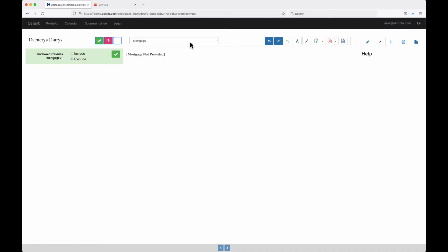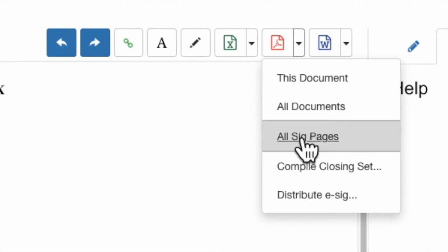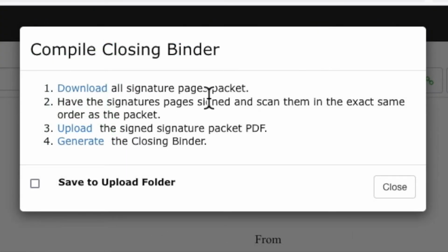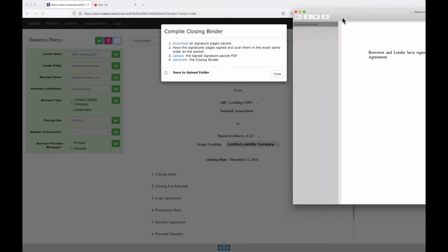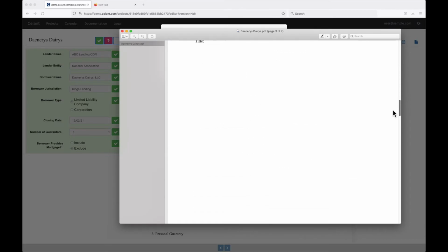Now, when it's time to do the actual closing, because there are a lot of documents, what some of our customers like to do is to do a compiled closing set. And then it'll tell you to download all signature pages packet. Let's see what happens when you do that. Okay. So behind the scenes, the system is automatically creating all of the signature pages you need to close the deal. And you receive all of the signature pages with the footers identifying the right document.